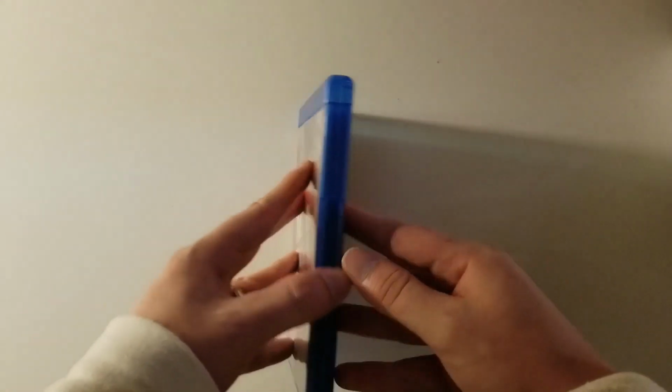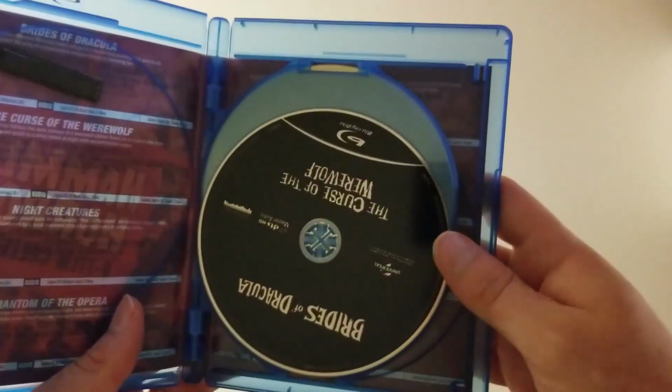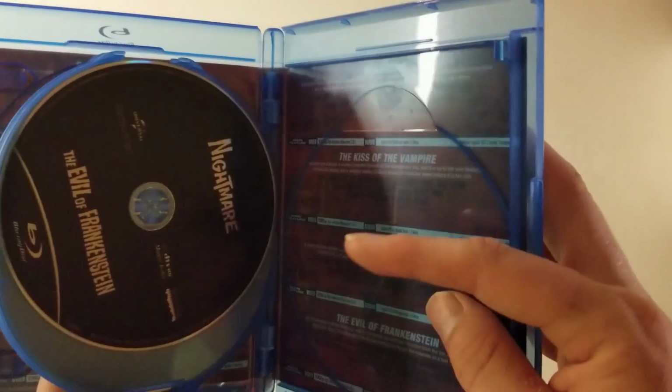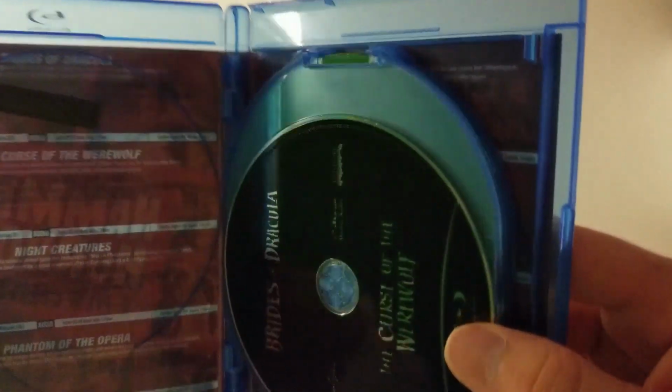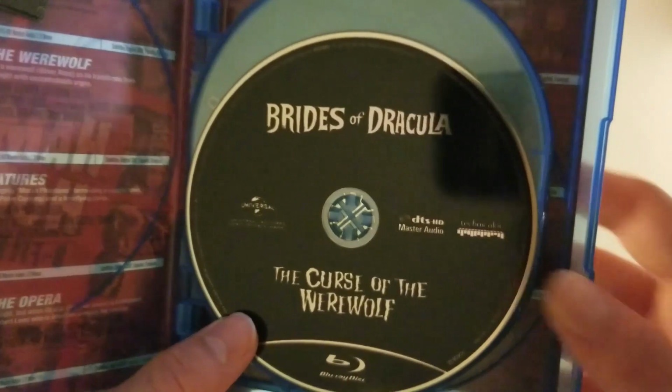There's nothing wrong here. Let's see how many discs we're looking at here, because that's one thing I'm always curious about. Okay, so pretty natural. Paramount puts 2 films on a disc. Usually they'll do 2 or 3 with their Universal horror monsters, so that doesn't surprise me a whole lot. There's no booklet or information right here, so we're just going to kind of wing it as we go.